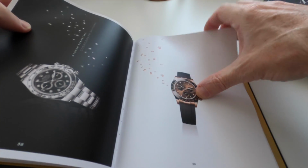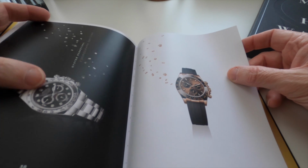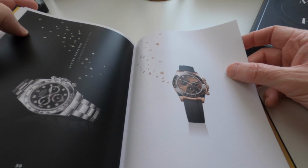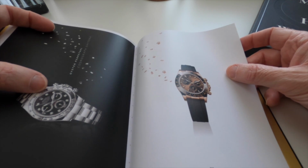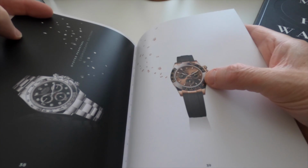This was given to me when I bought my BLNR in December. It's got the Daytonas. I do like this Daytona a lot, the non-ceramic bezel. I really do like that Daytona. That's the older version. This one's got diamonds on the markers. I wouldn't get diamonds on the markers. I also really like the one on the Oysterflex bracelet, rubber with the metal inside. I think that's a really nice watch as well.